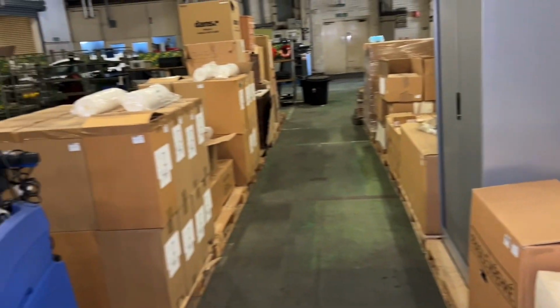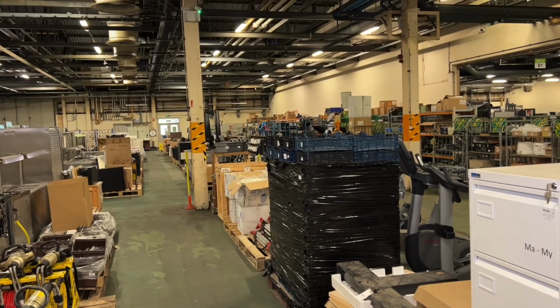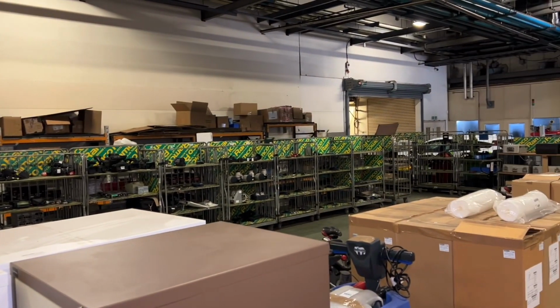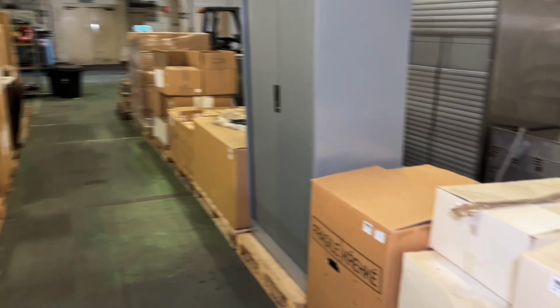Just a quick preview of where we're looking for this video. We've got all this equipment going up there, and then on the other side of those shelving trolleys we have other shelving trolleys that will go all the way down, and then we'll take you into the other hall as well where we've got more lots.